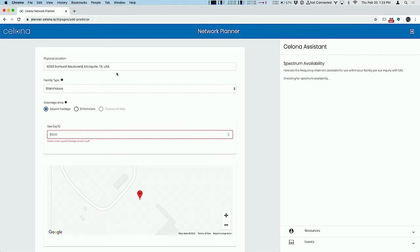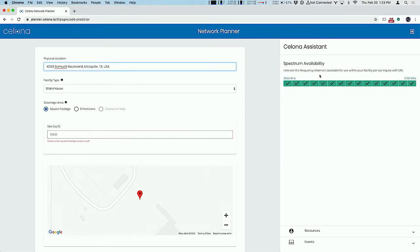The first thing that you'll notice is it's checking for spectrum availability over here on the right-hand side. And you see at this very specific location in Texas, all 150 megahertz is available in the CBRS band. So there are no priority access license holders yet, and there is no incumbent that is in that area currently.